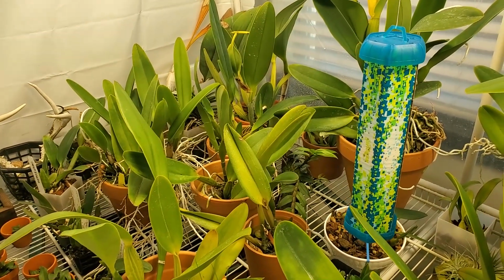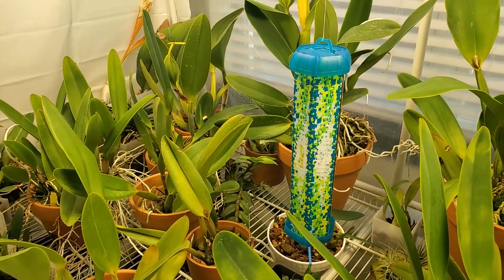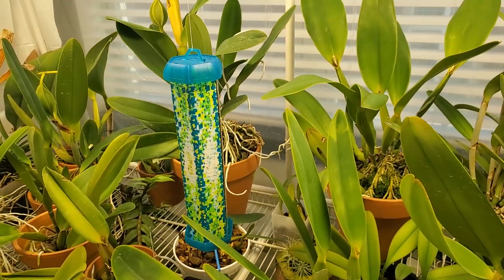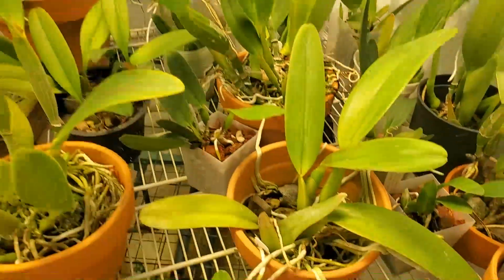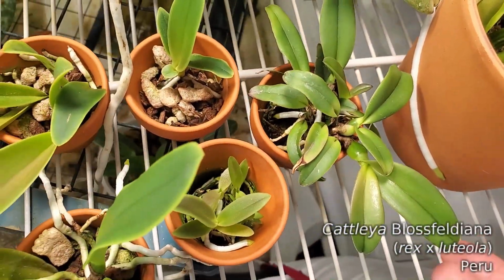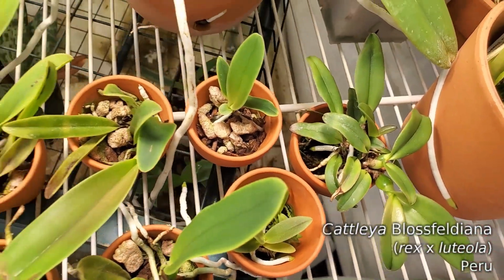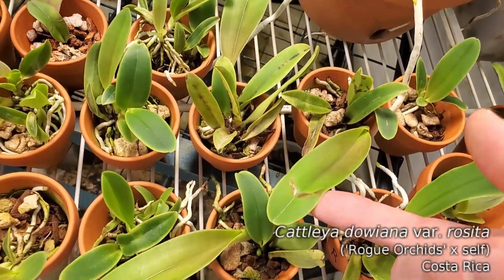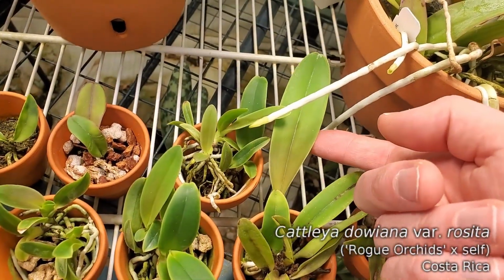So, yeah, it's getting exciting in here. It really is. We've been looking at the seedlings several weeks in a row, but it's okay. They just grow so fast for orchids, you know. This Blossfeldiana is about to crawl out of its pot. And these Dowianas have got just wonderful big leaves pushing out.